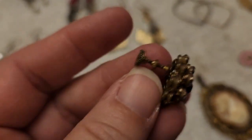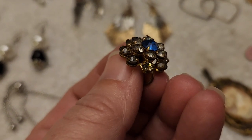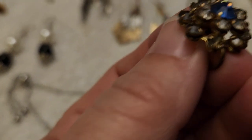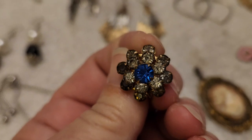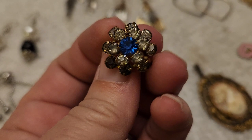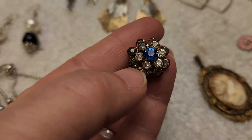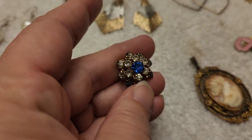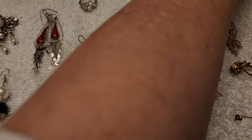It's a screw back earring, so I know it's old. But the stones, they're not missing, they're all there. They're just so discolored that I almost want to say they're not real stones. I'm going to guess that these stones were closer to the person's neck when they were worn, but there was only one of them.